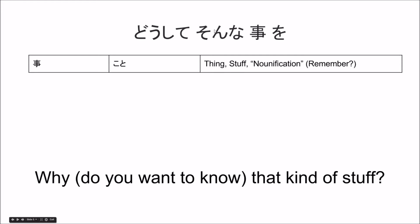You might remember that we had konna earlier. Well, there's also konna, sonna, anna, and donna. If you're at all familiar with Japanese, as in you've taken a single year of Japanese, maybe even a quarter of it, you'll be aware of the ko, so, a, do series. There's koko, soko, asoko, doko, kono, sono, ano, dono. And all of these ko, so, a, do words have a pattern.